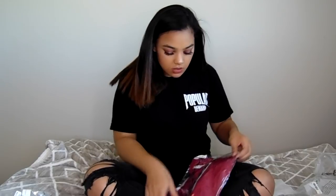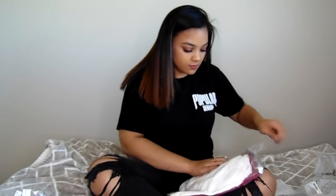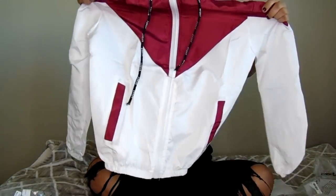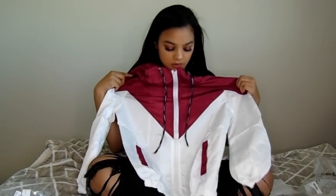The next thing I got is this color block drawstring hoodie zip up jacket. And this is $12.99. I probably got it for less, you guys. It says $12.99, but I didn't pay that much, okay guys? So I got a size large because I like my windbreakers a little bit bigger. And this looks a little bit small.